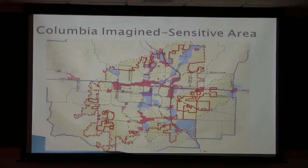Here is a map from Columbia Imagined of what it considers to be sensitive area, or areas that are generally sensitive, and that's the cross-hatched green section along the fringe. And you'll see that there are areas, for example Discovery Ridge, that are indicated in red and blue as being a neighborhood or a business and employment district that's also shown as a sensitive area. So there's some question about how those are going to relate to each other and how that would play out.